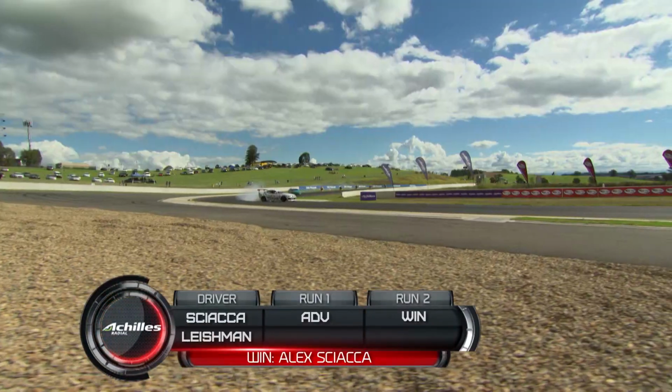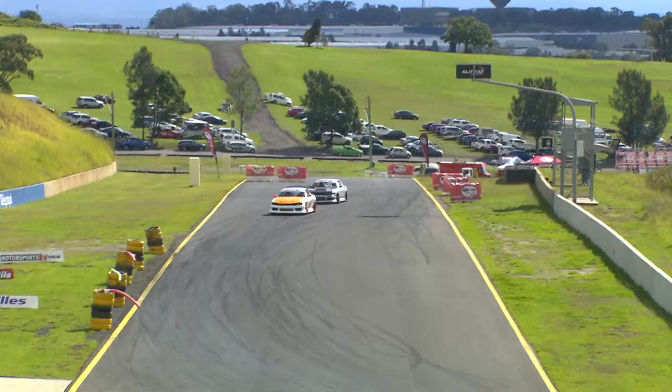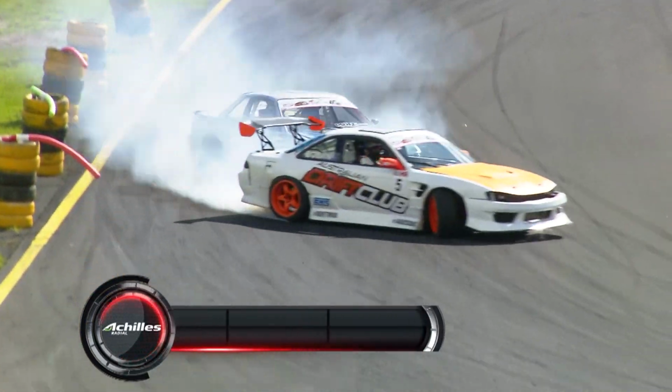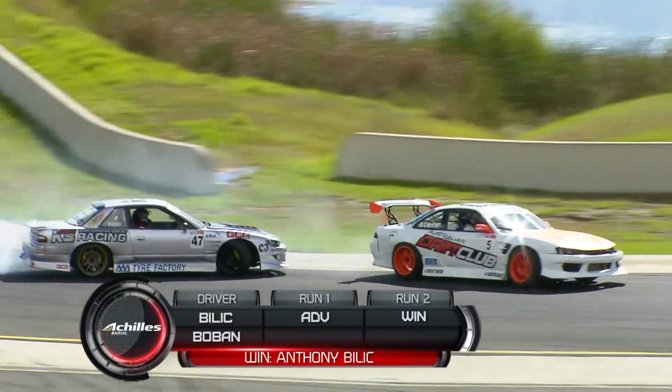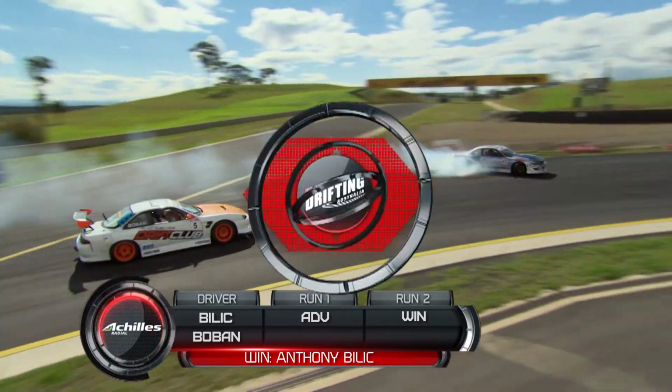Loving the aggressive angle of attack from the Hi-Tec RX-8 of Al Sharka, getting the win over the old Holden of Ben Leishman. Check this out for a good bit of driving. That's it, Billick versus Bobbin, staying cool, calm and collected as Bobbin kind of darts to the infield and to the outside.